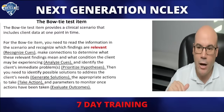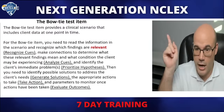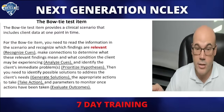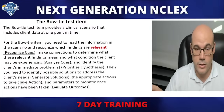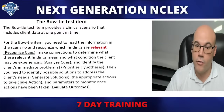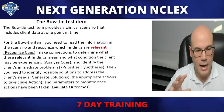As you're analyzing a bow tie question, you're going to go through each of the 6 steps of the Next Generation NCLEX clinical judgment model, which is recognizing cues, check, we have already covered that. Analyzing cues, check, you know how to do that. Prioritizing hypotheses, check, we already know how to do that. And generate solutions, check, that's what we are covering today. Now, in order to answer these questions correctly, you have to know the take action and evaluate outcomes side of the formula. We are not there yet. We will be covering them in day 6 and day 7. But today's question, I think you can manage to answer without this information that we have not covered yet.